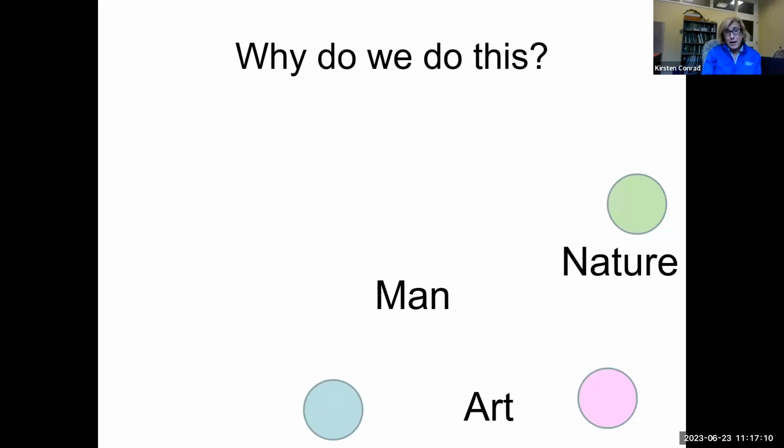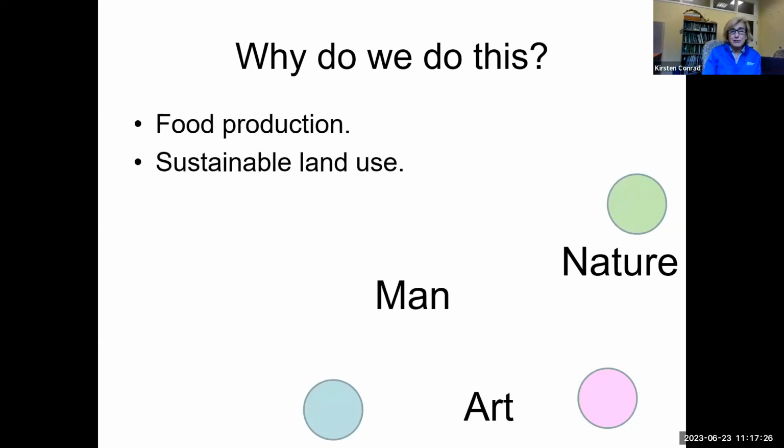So why do we make the trouble? Why do we do this? We talked about man and nature and art at the beginning of this, and it's not quite as lofty as that. But why do we do this? We do it for food production, for sure. It's fun to go out and pick your food for your dinner, right? We do it for sustainable land use.